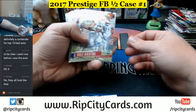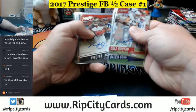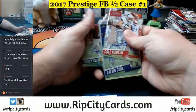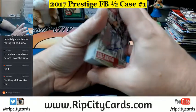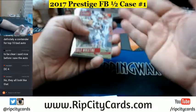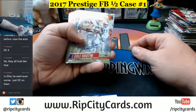So, let's hang on. 1, 2, 3, 4, 5, 6, 7, 8, 9, 10, 11, 12, 13, 14, 15, 16, 17, 18, 19, 20, 21, 22. Yeah, we got shorted two autographs. It was two. I knew two in the two boxes. The count was all wrong with how the numbers went down.